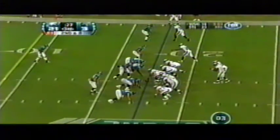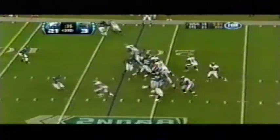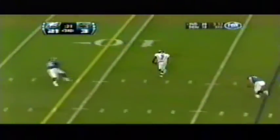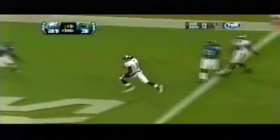2nd down and 8. Vick in trouble. Vintage. Looking house. There it is. Touchdown, Eagles.